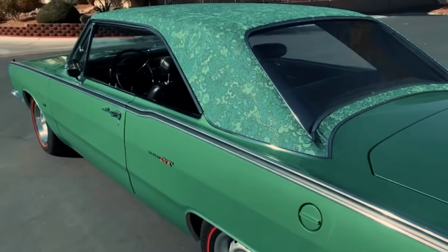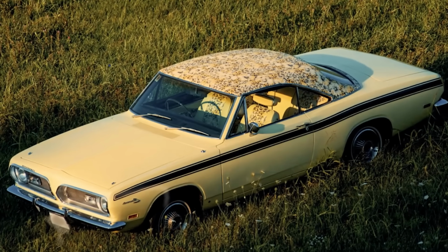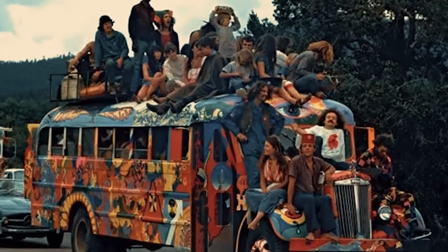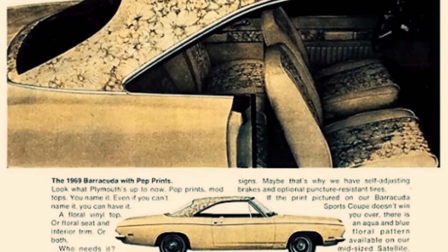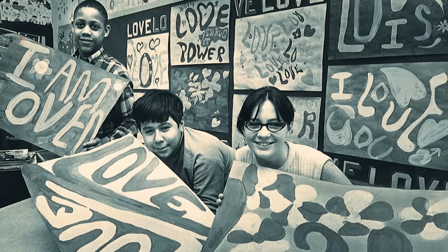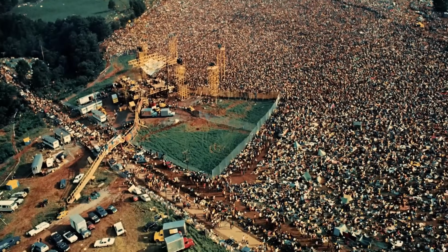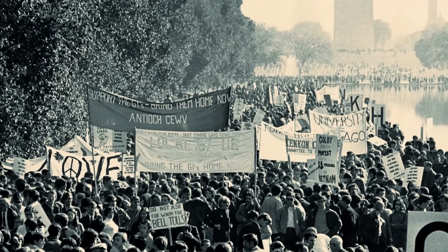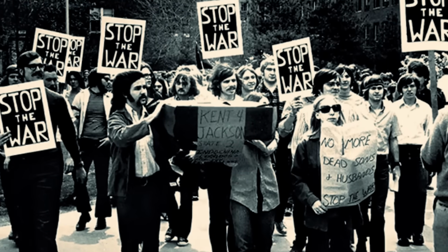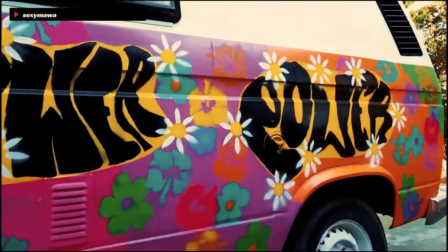So why on God's green earth did Dodge and Plymouth decide to slap flowers onto the roof of their cars? Well, you can thank the hippies for that one. The first mod top cars came out in 1969, which was right at the pinnacle of the Flower Power era. The stickers were everywhere, Woodstock would go on to happen the same year, and the anti-war movement was all culminating together in this wild cultural shift towards that hippie vibe, primarily being a movement led by young people that would normally be purchasing Volkswagen buses.